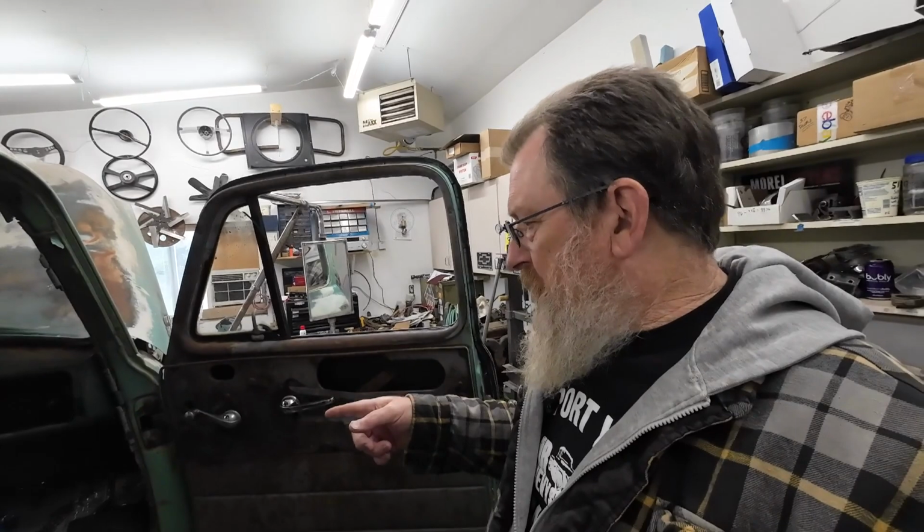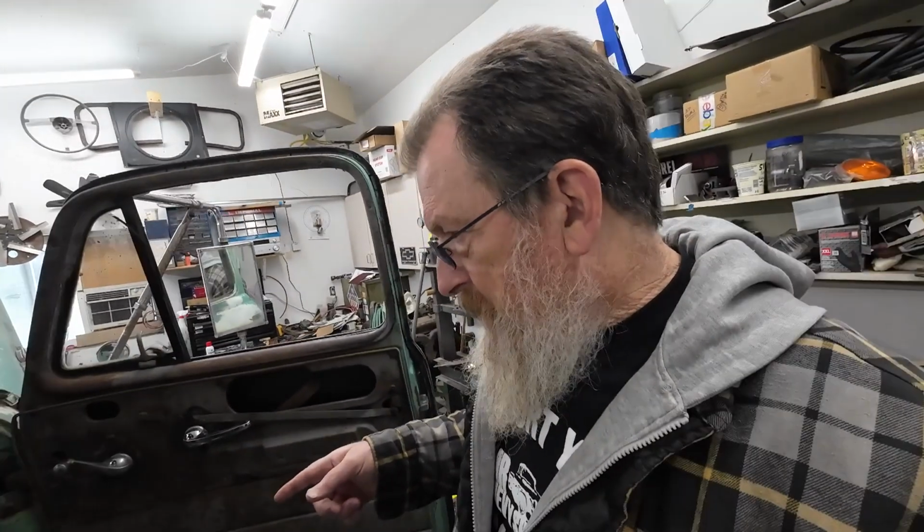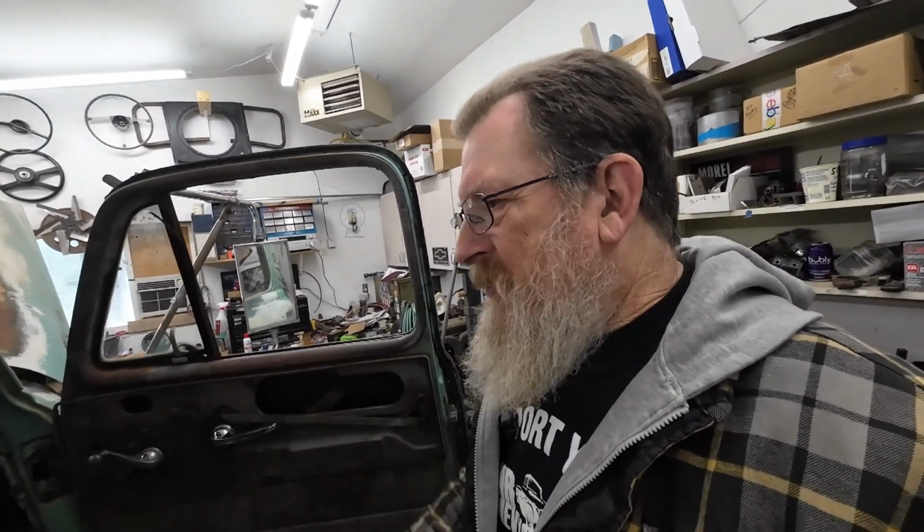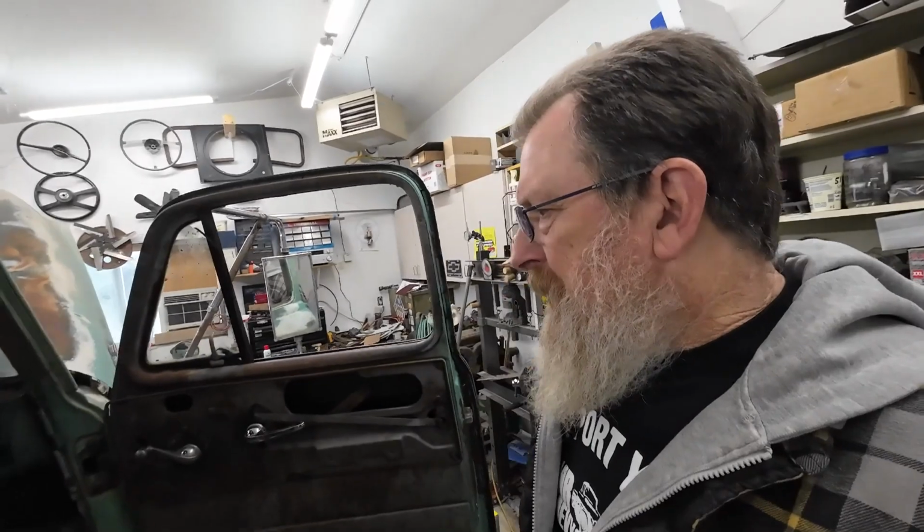I do have a little cheapy heater that I bought, but I couldn't find an original one. They're just way too much money. And I'm not trying to be original with this truck anyway, so I don't really care. I just want it to work.